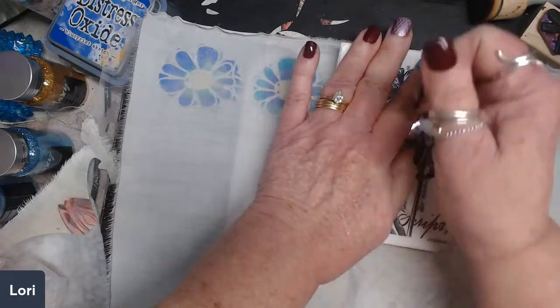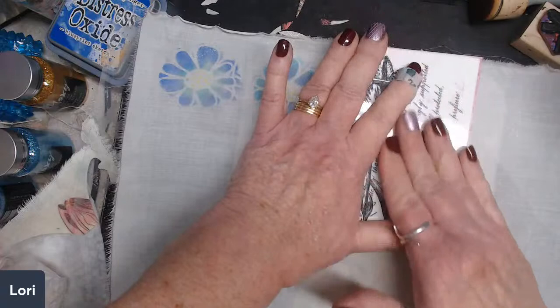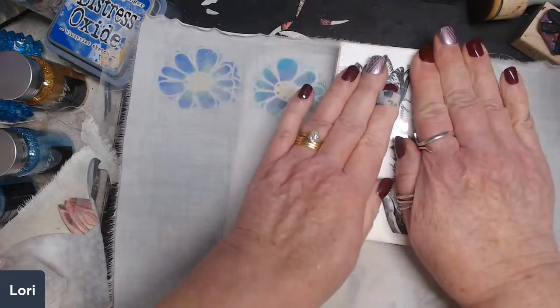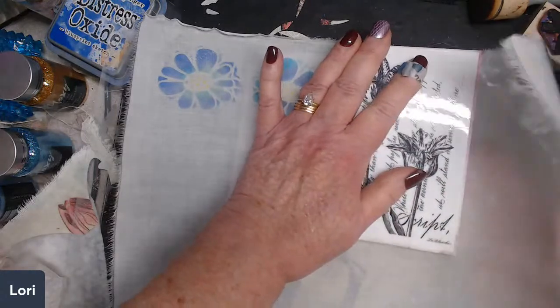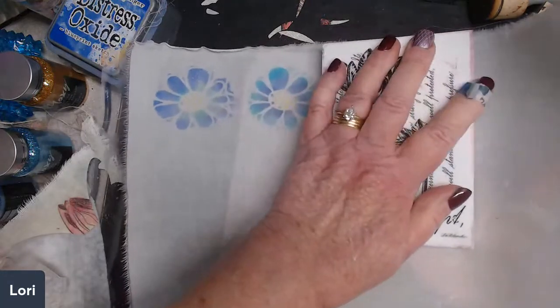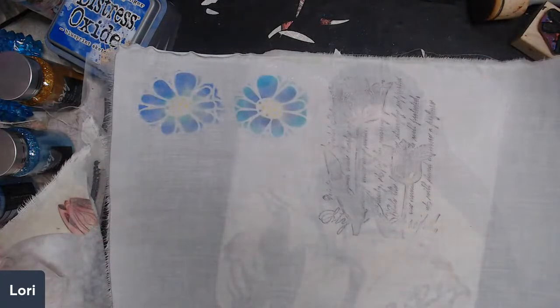Okay. Just trying to give it a good press. It's probably not going to be perfect. I could probably press it this way too. Not too bad.